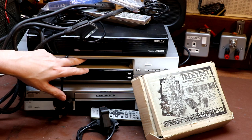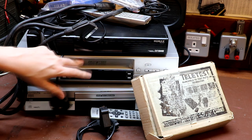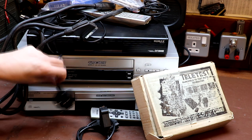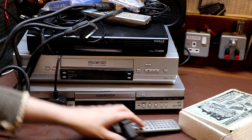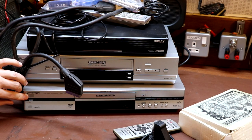We've got a video player which I don't know if we've even got any videotapes anymore, but we're going to have to try and put a videotape in that if we can find a tape and see if it still works. I've got no idea. Don't think it's been switched on for about 5 years. And we've also got, is that Panasonic? Yeah, another Panasonic DVD player.